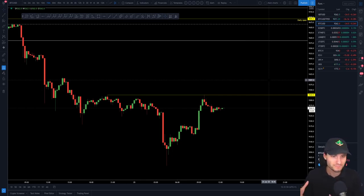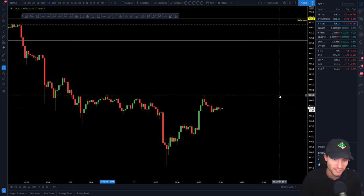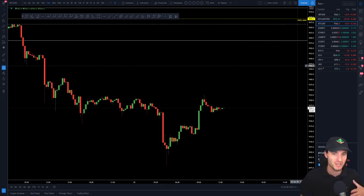I'm in a short at the moment, but I foresee the potential. What I would really like to see is a bit of resistance claimed as support. We claim this resistance as support. My big one is 9,425 to 9,500. Claim 9,500, and I really foresee that we get this harmonic pattern. If we cannot claim 9,500, I think you're honestly going to be looking down towards 8,700. So while we're below 9,500, you can favor shorts.